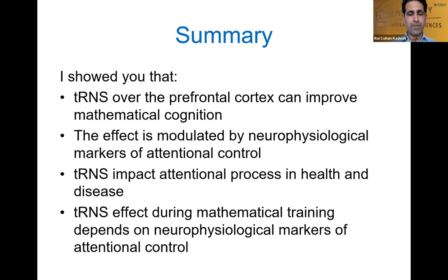So these all together provide some evidence that the effect that we find of tRNS during mathematical learning task is due to the involvement of attentional control. Of course, we're looking to do more experiments in that in order to provide stronger evidence.